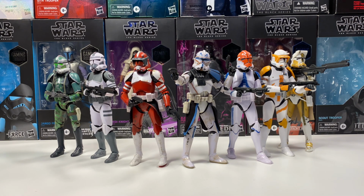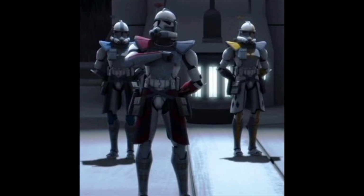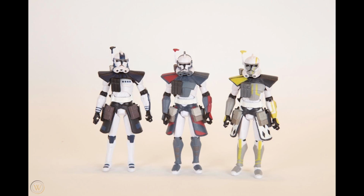Coming in at the number 9 spot, I picked the ARC Trooper trio from Season 3 of the Clone Wars. If you didn't know what that is, that's basically ARC Trooper Blitz, Havoc, and Colt. I think they had pretty big roles in Season 3 of the Clone Wars before they died. I just really like the characters, and I think they all look really, really cool. They'd be really cool figures to get in the Black Series. I know we got all 3 of them back in the Clone Wars line back in the early 2000s, and I think it'd be so cool to actually get them in Black Series 6-inch form. I just think this would even lead to future ARC Trooper characters that we haven't gotten before, maybe like ARC Trooper Fives and Echo, which would be really cool as well. But I think these would be a great start to that.